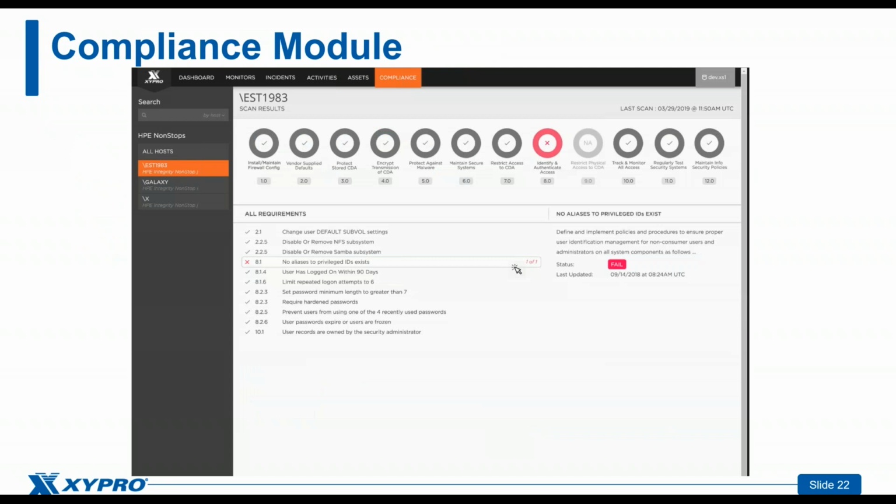Another module that we're actively working on right now is our compliance module. This will give you a real-time view of the compliance health of your systems, your environment, and your application. So we'll tell you if you're complying or if you're out of compliance with any of the PCI DSS requirements, for example. In this screenshot, we're looking at requirements 1 through 12 for PCI DSS, and we can see requirement 8 is flagged for investigation.